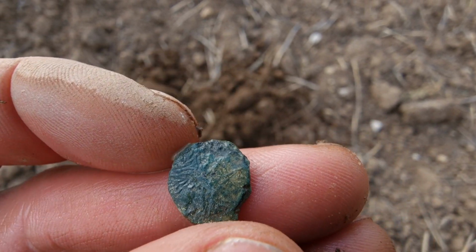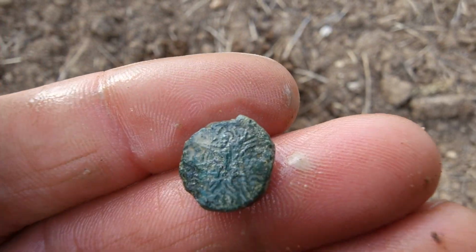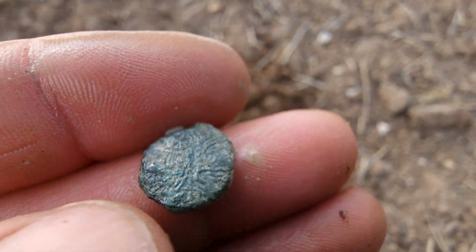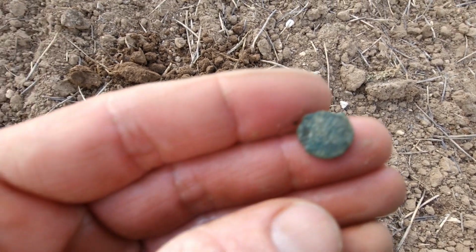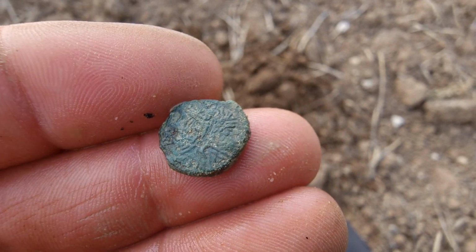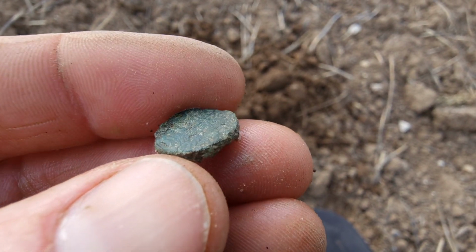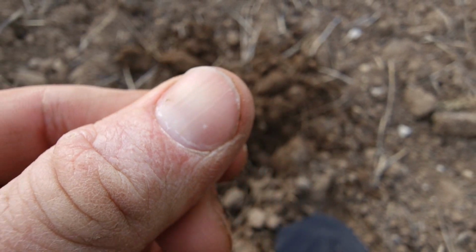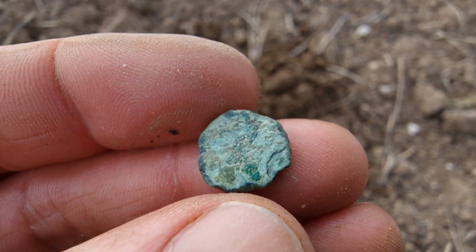Where is he? There's the spikes. I can see a bust. We have a bust. That is awesome. So I'm just giving that a little dry, little wipe. There we go. Facing right. Radiate crown. You absolute little beauty. Little Roman coin. Like I say, I've seen that Roman brooch come up today, so I knew there's Roman here.